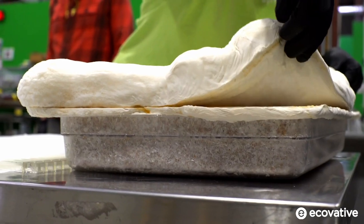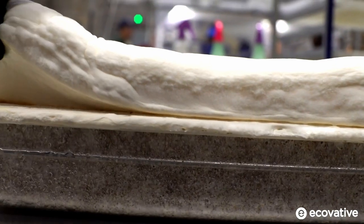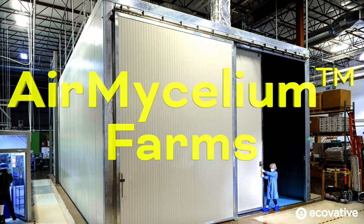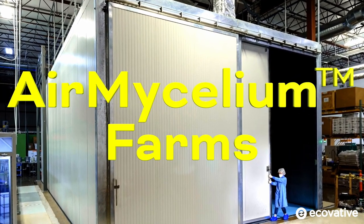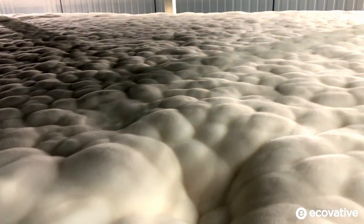Mycelium, though it's not a plant, is similar to plants in that it responds to its surrounding environment. Similar to how a plant will grow toward light, mycelium takes other inputs from the environment in order to create its unique structures. Using this innate ability of mycelium, Ecovative has created the Air Mycelium platform, which has informed its vertical farms that allow us to harness the unique growth aspects and produce mycelium at an industrial scale.